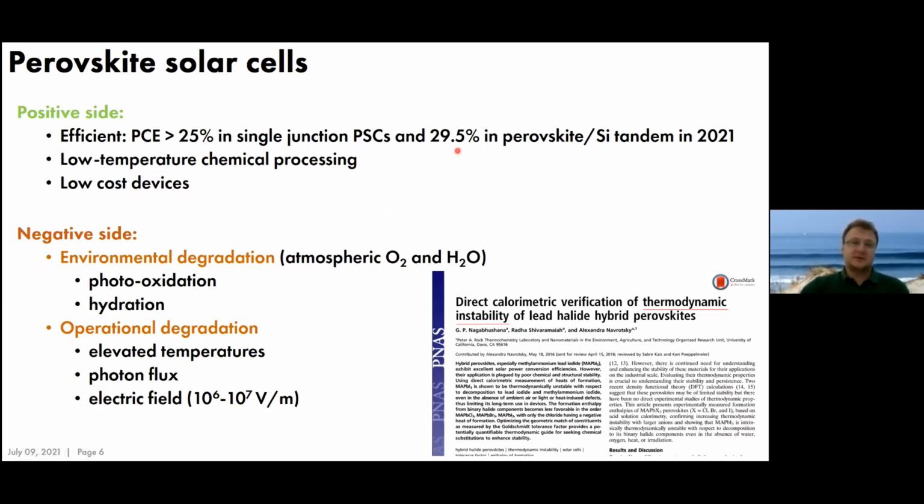This material is defect tolerant, and it can be produced by low temperature chemical processing. This is a relatively cheap technology, and it allows to produce low-cost devices. But as I said, it's not commercialized yet, and the main reason is very fast degradation.